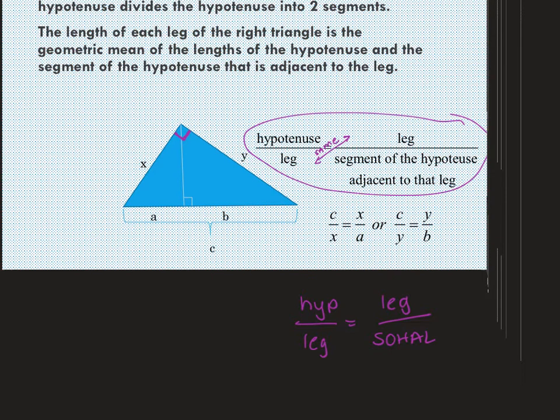So now we have 2 of these. Segment 1 over altitude equals altitude over segment 2, and hypotenuse over leg equals leg over segment of the hypotenuse adjacent to the leg. What does the word adjacent mean? Next to.